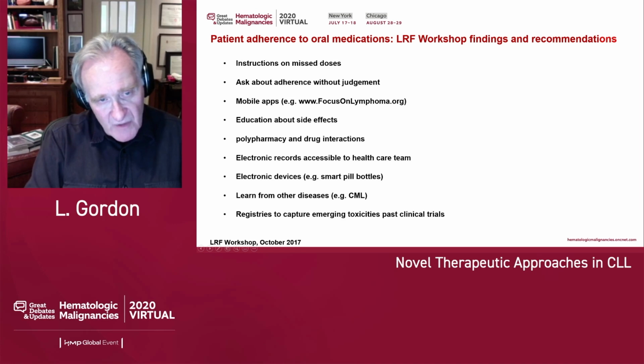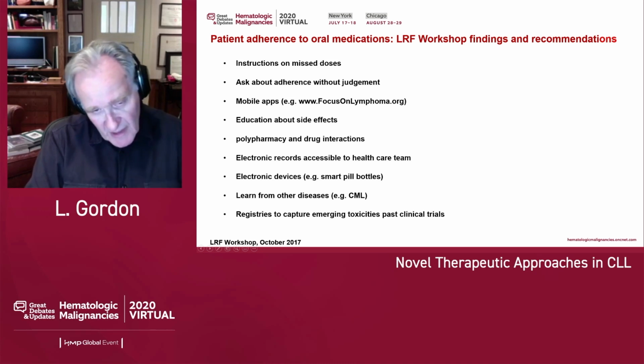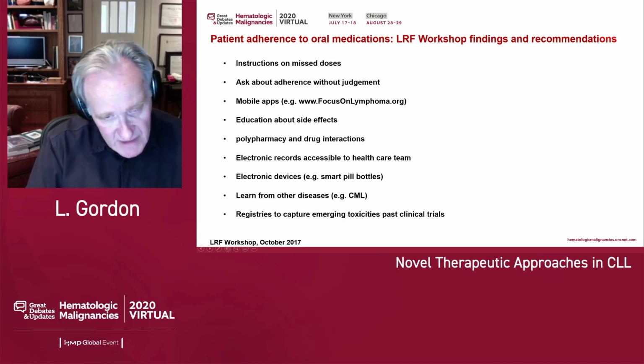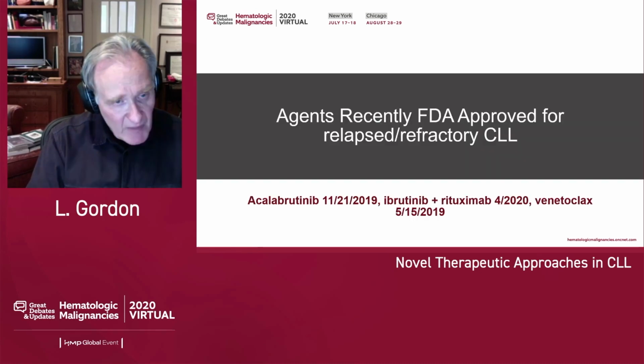Mobile apps, and there's one from the Lymphoma Research Foundation. There are others that help patients monitor their medications, education about side effects, discussion about drug interactions. I think electronic healthcare records are going to make this a little bit easier. Electronic devices are being piloted. Learning from other diseases, I showed you data from CML, and then registries to capture emerging toxicities that occurred in past clinical trials. So these are certain unique problems that we have.